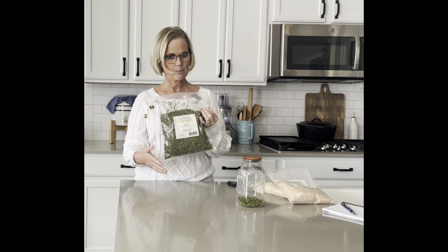That makes my chives $29 a pound, which seems crazy to me that you would spend $29 a pound on chives. But when you see how much money you're spending at the grocery store per pound, you're going to be shocked. So this is $29 per pound for 4 ounces. This is probably going to last me a year, I would imagine.